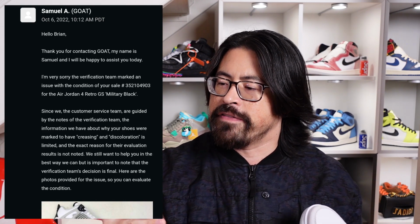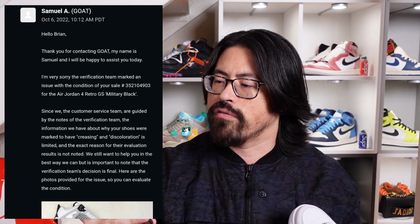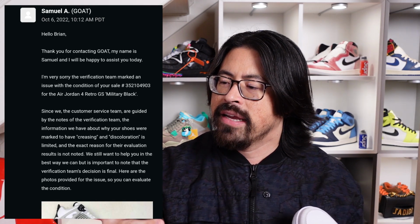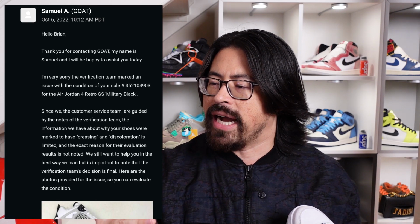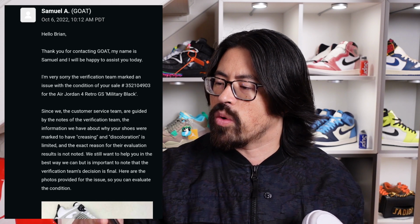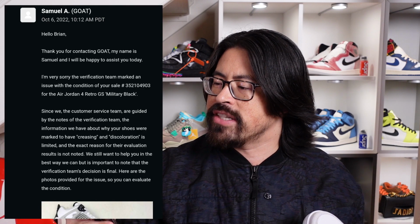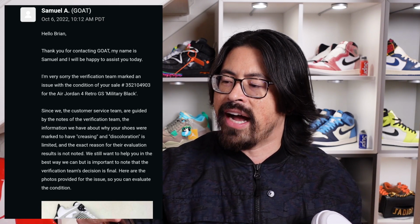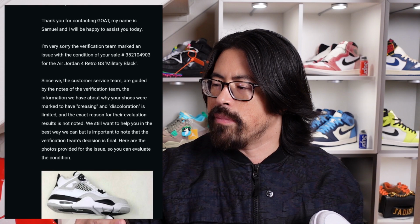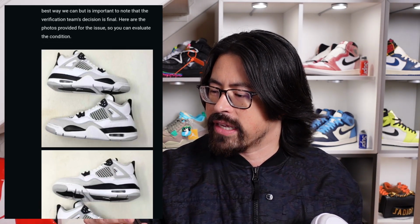I'm very sorry the verification team marked an issue with the condition of your sale for the Air Jordan 4 Retro GS Military Black. Since we, the customer service team, are guided by the notes of the verification team, the information we have about why your shoes were marked to have creasing and discoloration is limited, and the exact reason for their evaluation results is not noted. We still want to help you the best way we can, but it is important to note that the verification team's decision is final. Here are the photos provided for the issue so you can evaluate the condition.